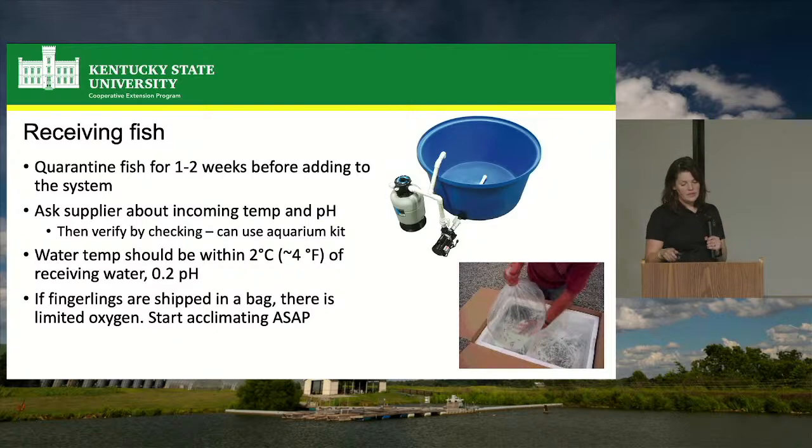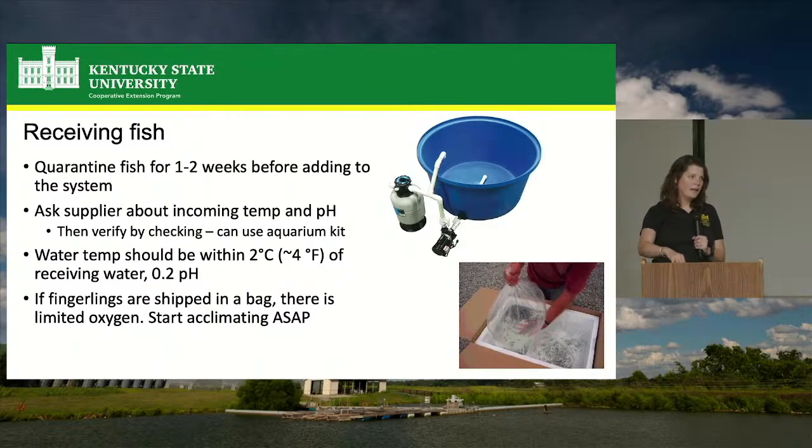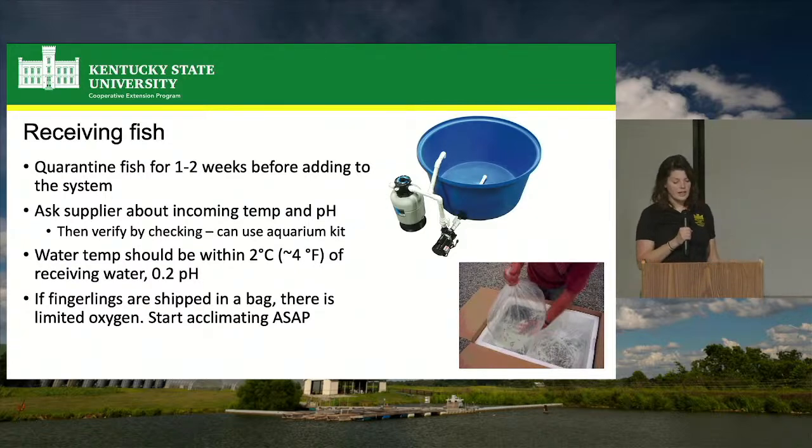So, receiving fish. If you have a quarantine tank set up, you want to keep your fish in that tank for 1 to 2 weeks before adding them to the system. That's a tank that is completely offline, with completely separate water, not mingled in with your main system. Then if any disease issues pop up, you're able to treat them there rather than in your system. For aquaponics specifically, it's really difficult to treat fish once they get sick. Common methods like a chemical treatment, medicated feed, or even a salt bath, we can't really use in aquaponics. So we want to make sure that the fish we're bringing in stay healthy.